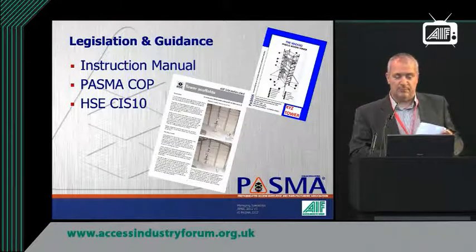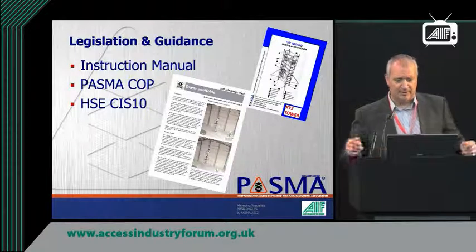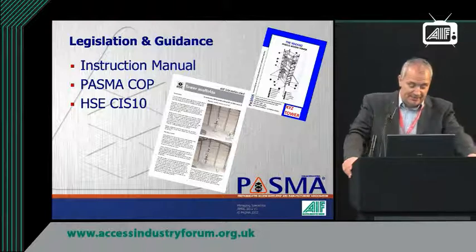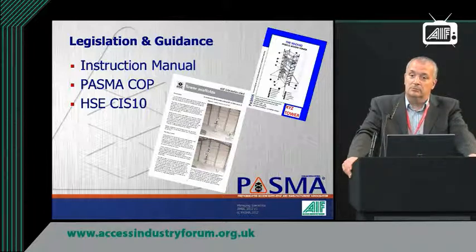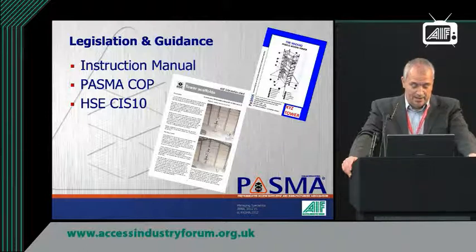You need to make sure that people are following not just the legislation, but the relevant guidance. And possibly, well, not possibly, the most important piece of guidance that should accompany every mobile tower is the manufacturer's instruction manual. PASMA trainees are taught that if you don't have an instruction manual, basically you don't have a tower. You can't attempt to build a tower without a copy of that manual.